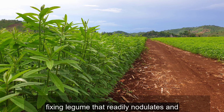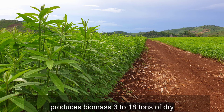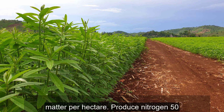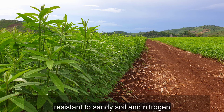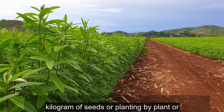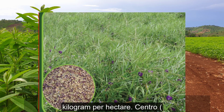Stylo is a nitrogen-fixing legume that readily nodulates and improves soil and mineral status. It produces biomass of 3 to 18 tons of dry matter per hectare. It produces nitrogen 50 to 100 kg per hectare. It is resistant to sandy soil and nitrogen-deficient soil. Seeds are sown at 8 to 10 kg per hectare, or by planter.